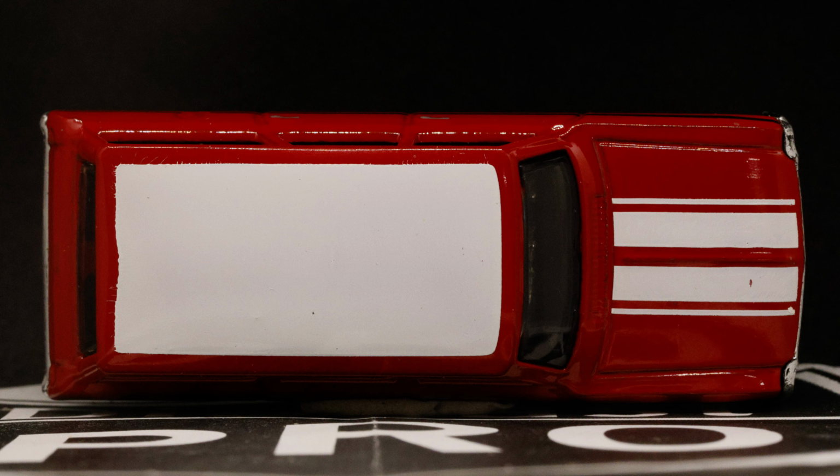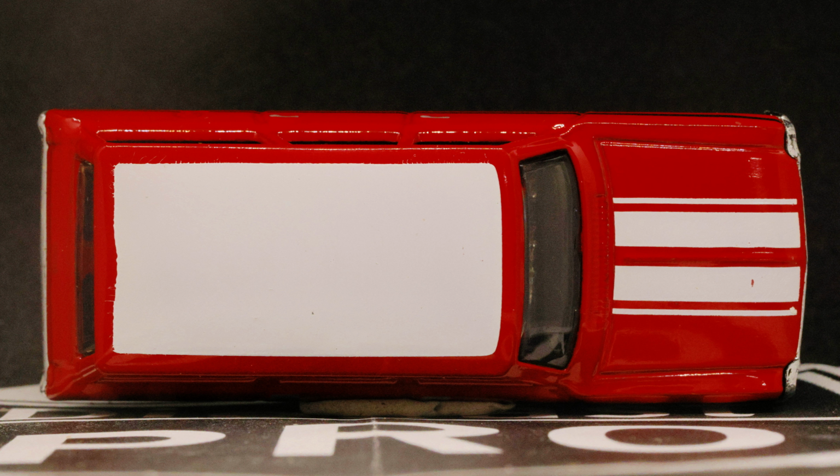Then you can see the windshield wipers on the car. And the only thing that really sticks out is the fact that there's no side mirrors on this car.